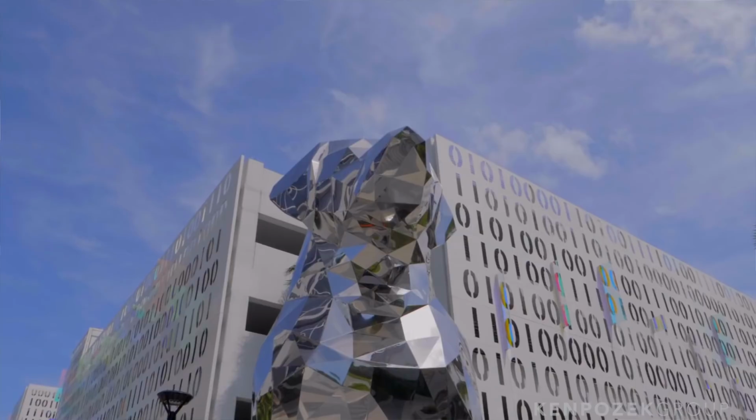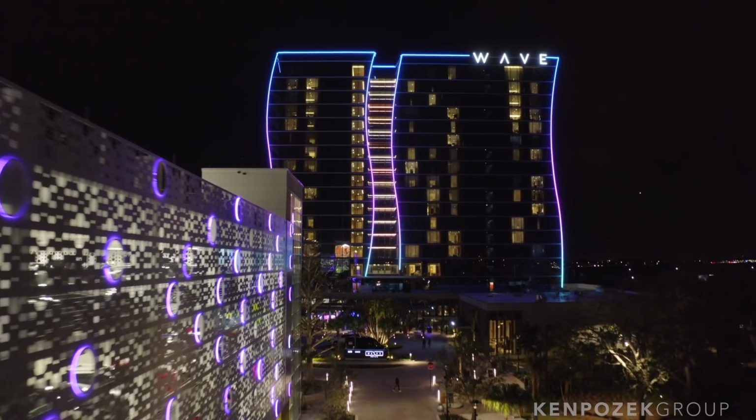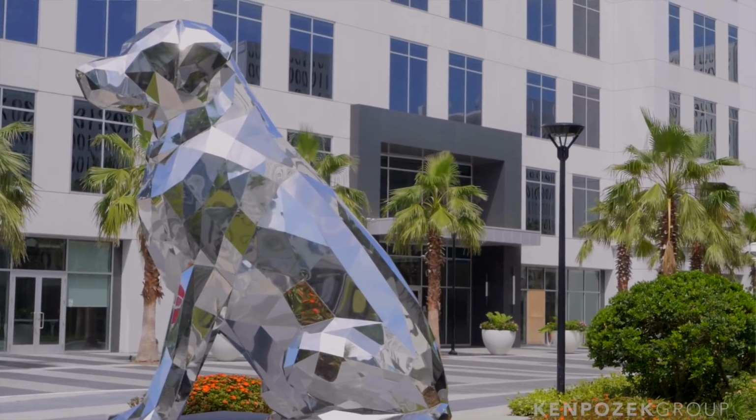Some of my favorite sculptures are actually by a local artist called Jeffrey, who did a lot of the stuff around here in Lake Nona already. Yeah, exactly. He designed a number of the parking garages, so the Binary garage in Town Centre and our Wave garage out here, which both are really unique pieces of art in parking garages. And then as well as that, the disco dog in Lake Nona Town Centre.